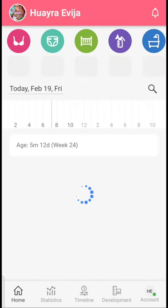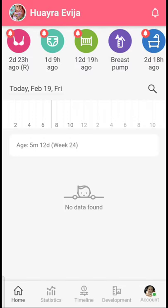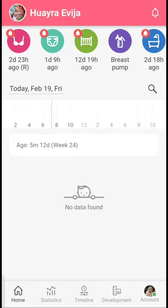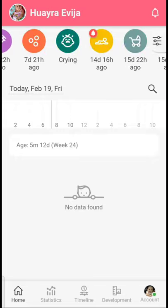Everyone, good morning, and I'm here again so that I could share this app for those first-time moms or for those who just gave birth, for their new babies at home. So this is one of the apps na nagustuhan ko because it actually helps me checking the activities of my newborn.